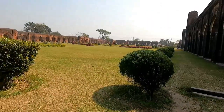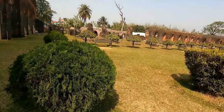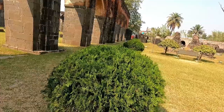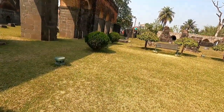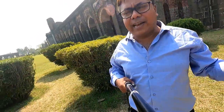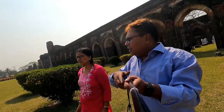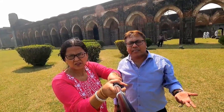actually became unusable and it's in ruins. But still, ASI has done a good job, I will tell you. If I compare with my visit of 1985, when I came here, I was in class 10 at that time. So at least this is preserved, and I feel that people will be able to see these ruins for another several years to come.